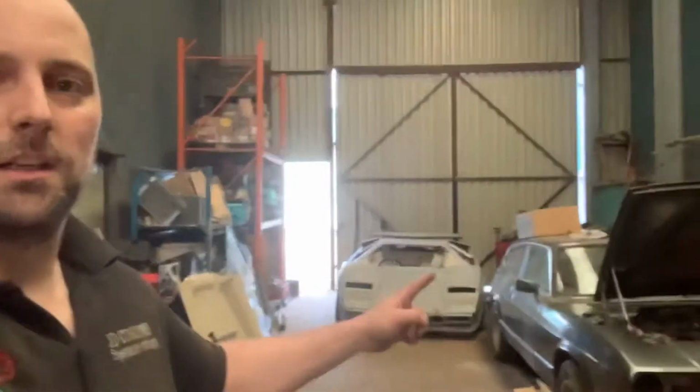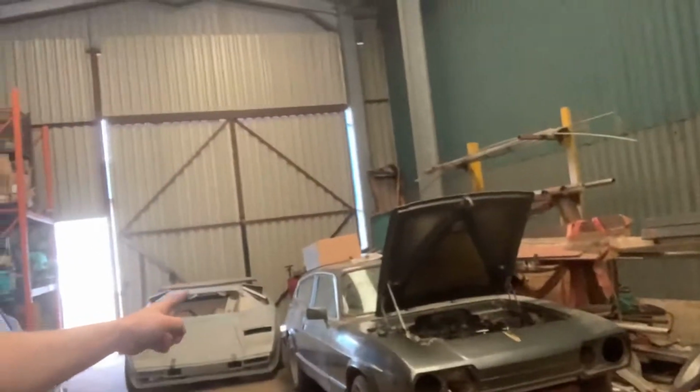Yeah, and I got another customer to come to me, and I'm basically building his car for him as well. So this is what I've been up to. We've got another customer's car here that we're building and making the window frames for, and we've got another one, and a Senator that's having some restoration work as well. So yeah, that's what we've been up to.